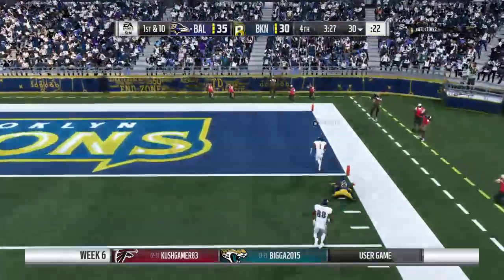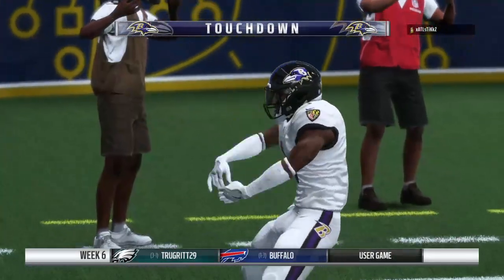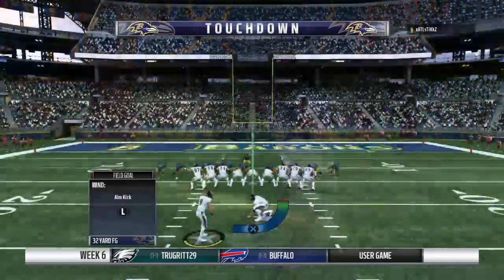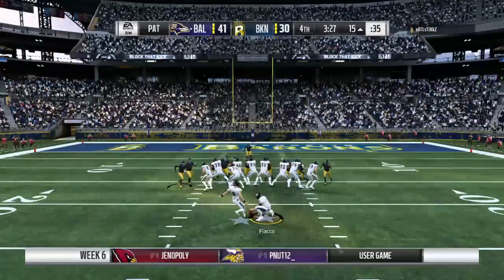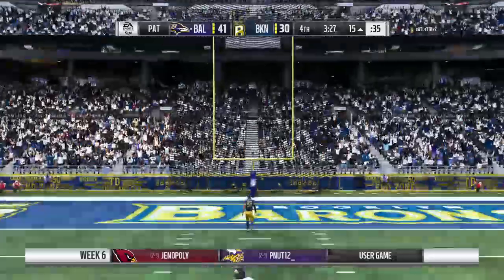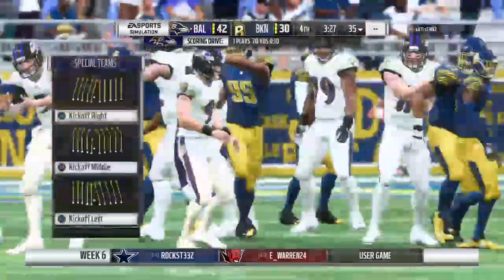There he goes right side, and all the way in for a Ravens touchdown. Boston Scott, his 3rd touchdown now on the year, and the Ravens will add on to their lead. And it's up and good.